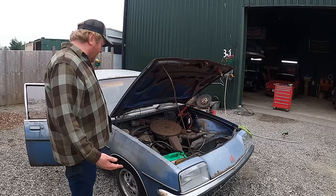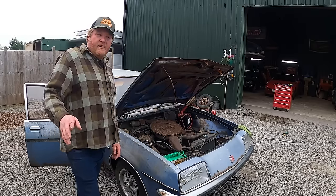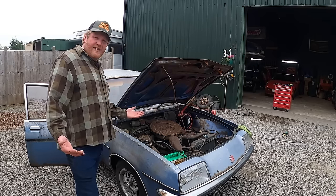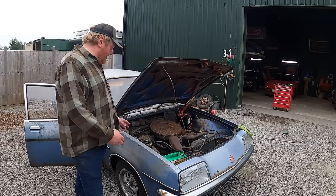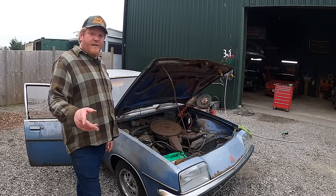So yeah, struggling to get it to idle, to be honest. I think the carb's a little bit overly engineered. All the vacuum lines and everything look to be good, so it's probably something internal on the carb, but she's running. So what I'm planning on doing now is just move the tools out of the way, and I want to see if she goes forwards and backwards.